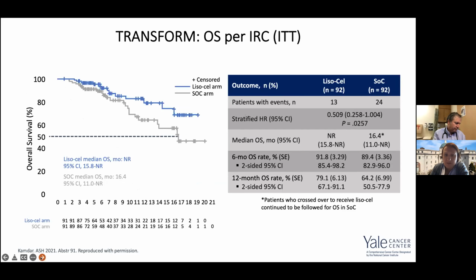You know, this is overall survival. Median overall survival was not reached in the lysocell arm, and it was 16.4 months in the standard of care arm.